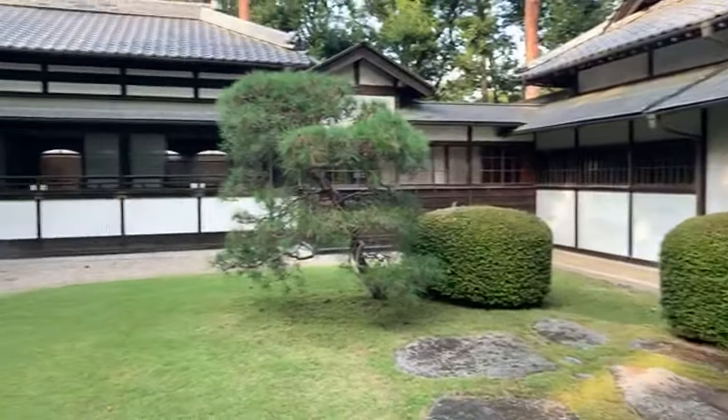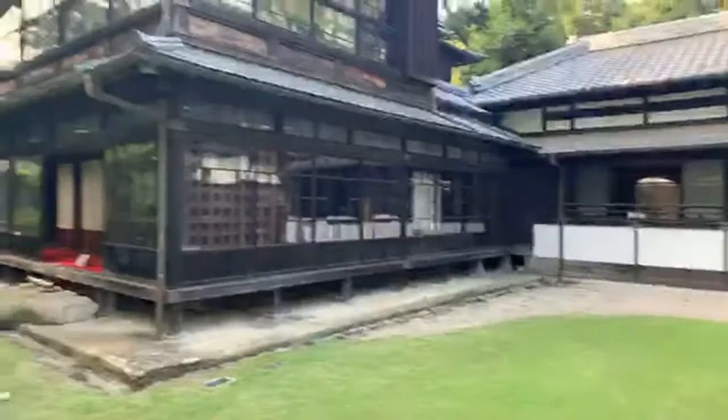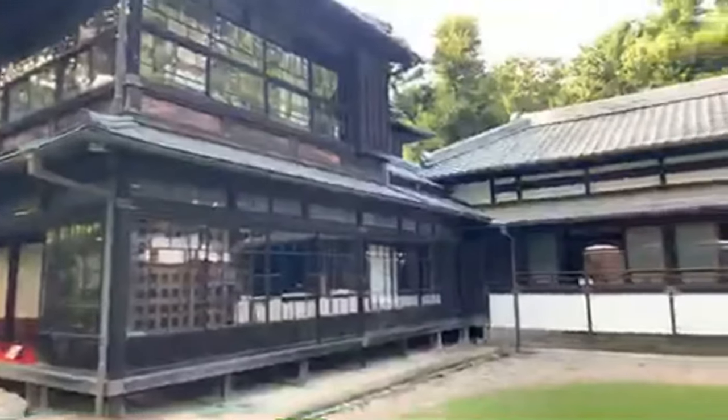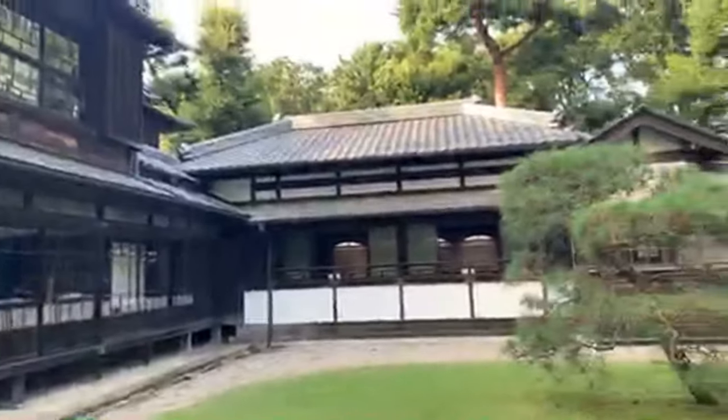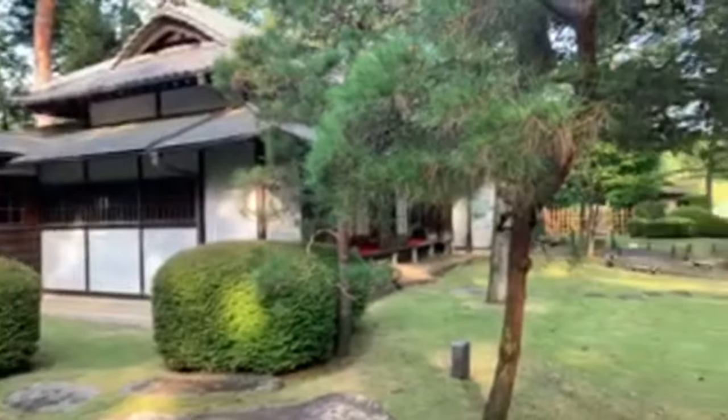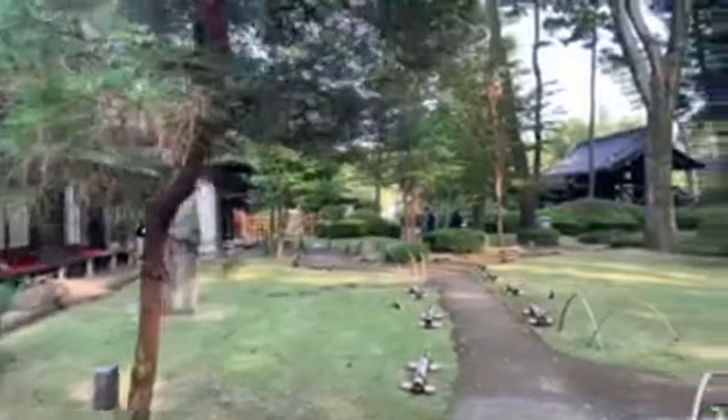Isn't this heavenly? Look how beautiful that is. That's freaking amazing. I just love the architecture. A ledge.